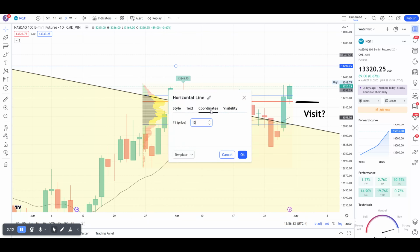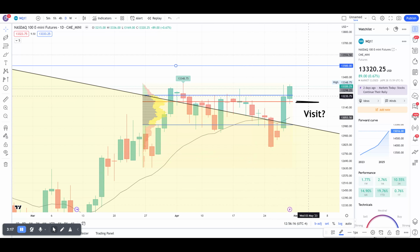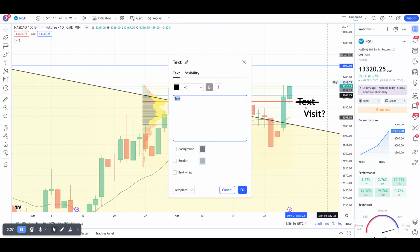And those that also want to join can also look at this blue line, which is the value area high. We might visit there. That's 13,243 approximately. That's also the close of this candle. Okay, so this whole area is a good place to look to join at your own risk.